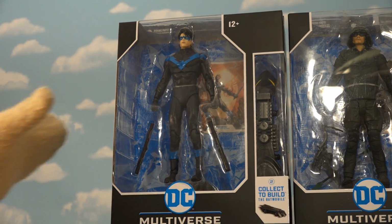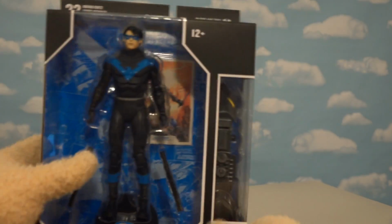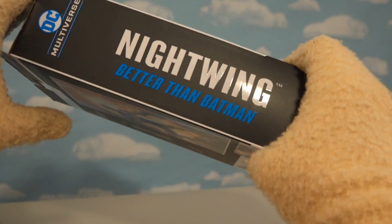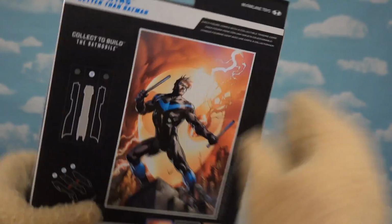And since we started with Batman, let's keep on going with the Batman family with good old Nightwing. And if we check out the box of this figure, if we look at the side here, this is the Nightwing based off the Better Than Batman series. Yep, looks just like him there. So let's get him out of the box.